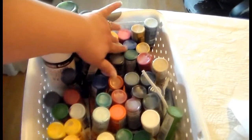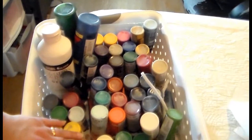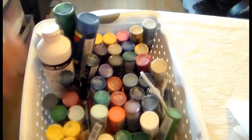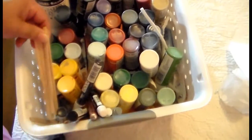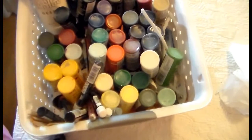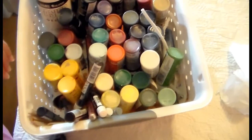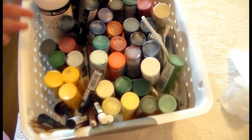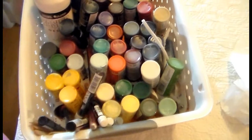So these are the more enamel paints and these are more of the multi-purpose paints on this side, and I tried to organize them by color, so they are to some degree. And then I have paint pens in this section, and then stirring sticks and whatnot. Those really should be in the resin supplies, but anyway, this is my acrylic paint storage. And like I said, I was really proud of it. I was kind of impressed with myself for coming up with that little box lid business there.